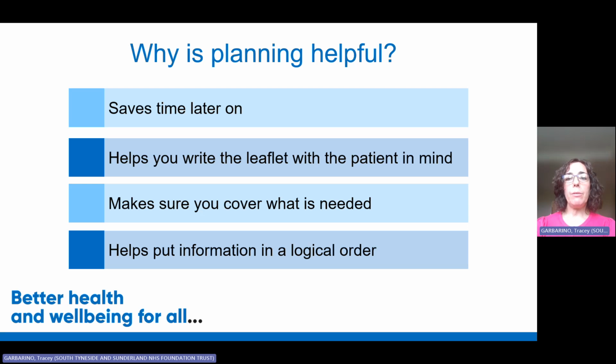It helps you to write the leaflet with the patient in mind. Quite often, we write what we want to say rather than what the patient actually wants to know. It helps you cover what's needed because you think about all the things you need to cover before you write them down. It means you don't get to the end of the leaflet and realise that you've forgotten something. It also helps put the information into a logical order. We often find leaflets with things in the order that the writer thought of them, rather than an order that's logical to the reader.